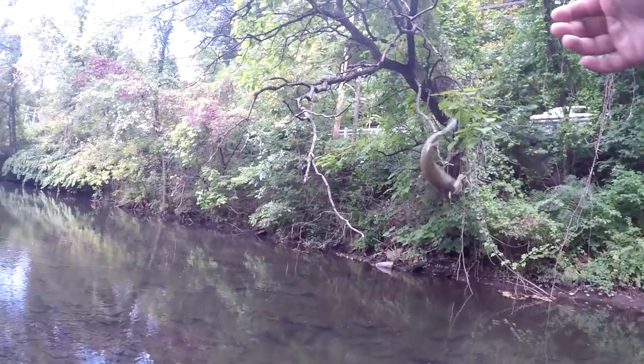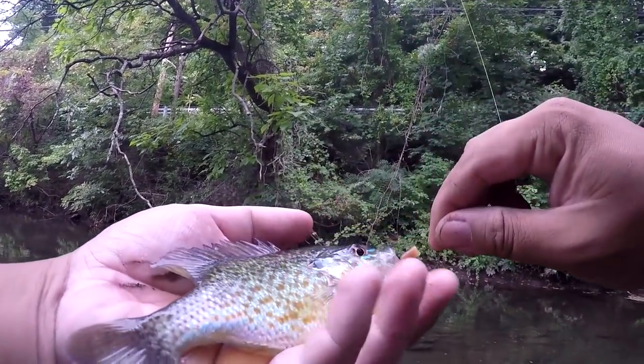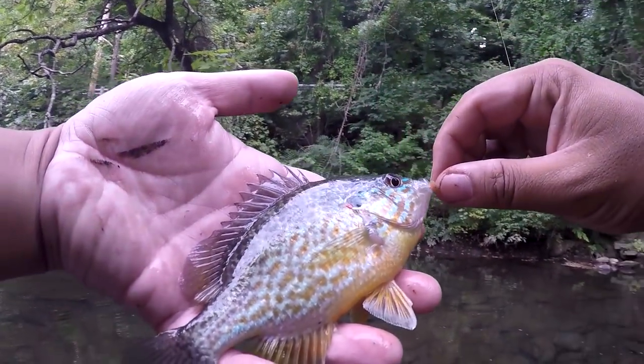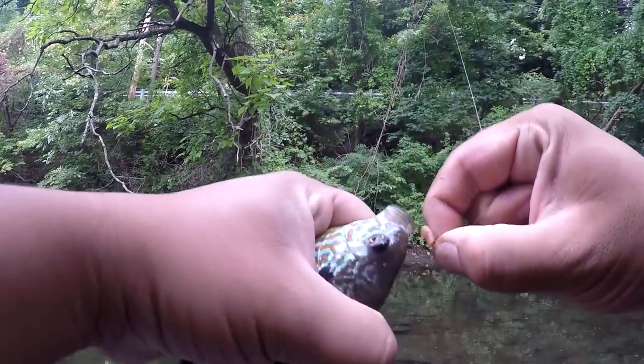Whoa! I thought it was a red breast. Turns out it is a pumpkin seed. Look at that, huh? Wow, this is a beautiful pumpkin seed too. Gotta say, man, this creek has got some amazing pumpkin seeds, that's for sure. Interesting. Alright, well, let's release this guy.